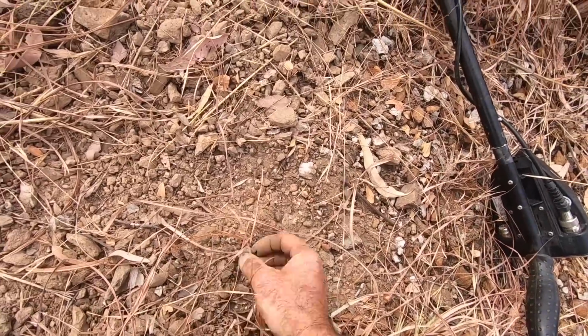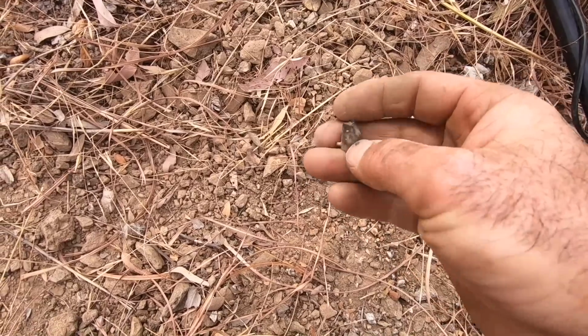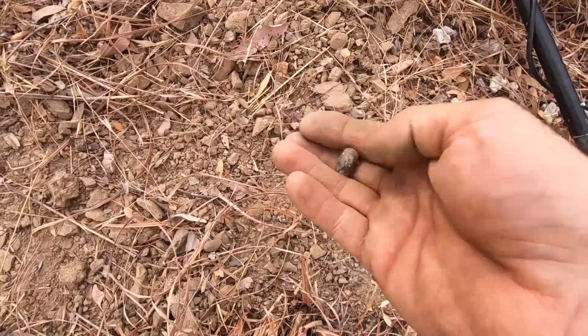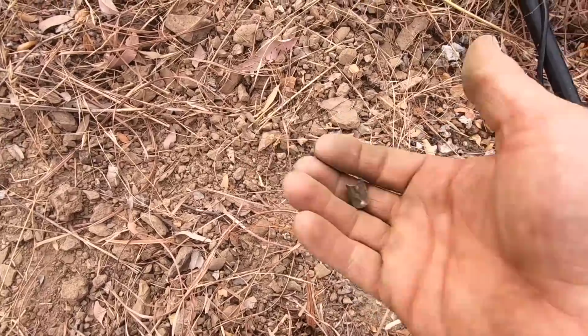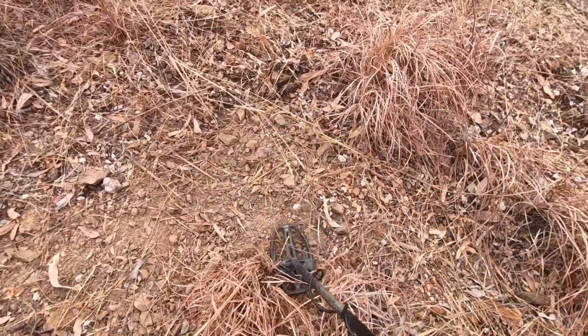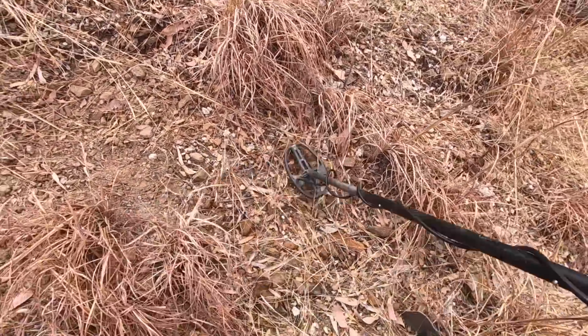Something right here. Oh, it's a little cartridge. Oh, a little pinfire cartridge. Again, that's a pistol cartridge, probably. Pretty old, you know, mid to late 1800s. And it's all come out of this one little hole area. That's kind of cool right there. Some iron. Taking a pick back a little further.